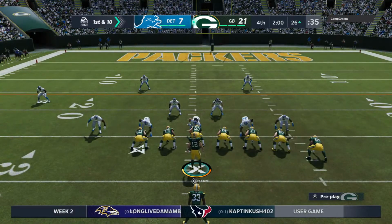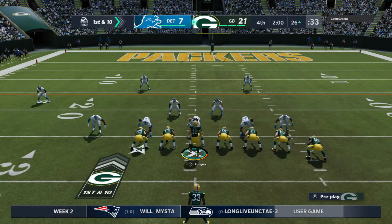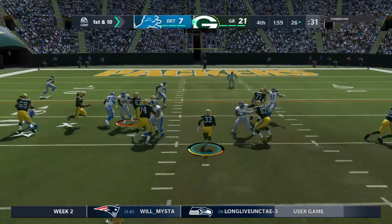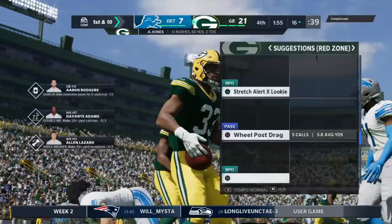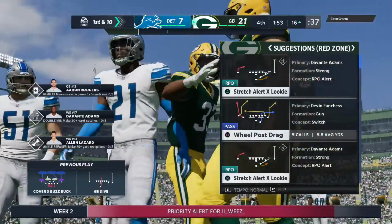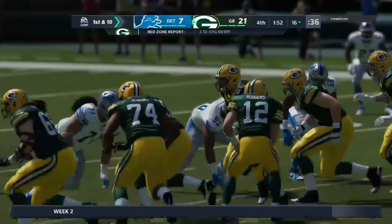So it's Packer football here as we welcome you back. And no doubt what they're looking to do is just salt away the final couple of minutes and escape with a win. And inside the 20 before he's brought down. They get 10 more there, and I believe that'll be enough for another first down.